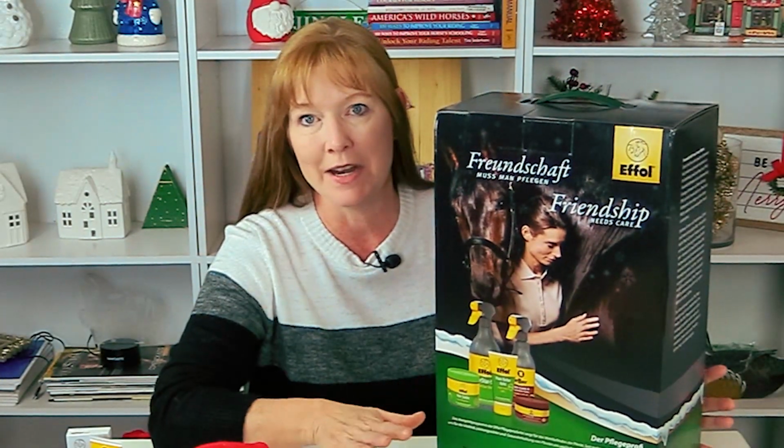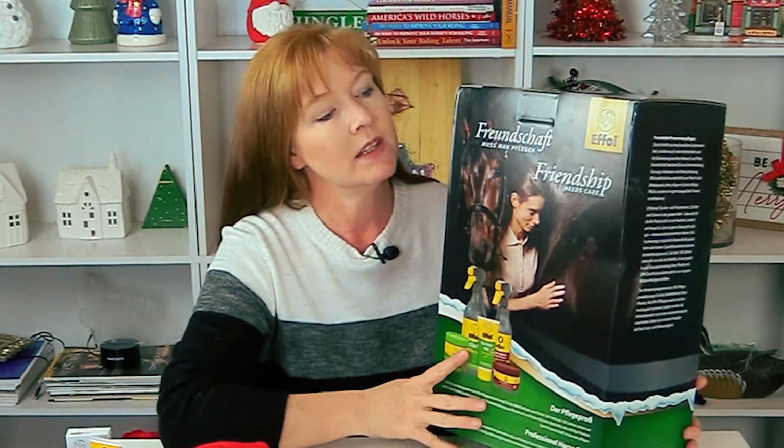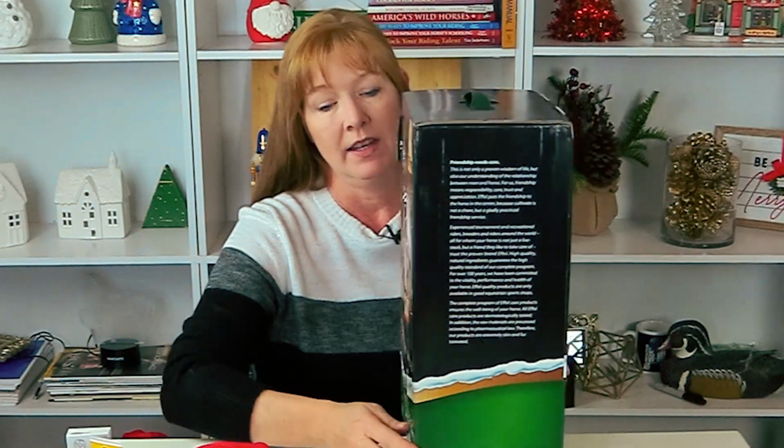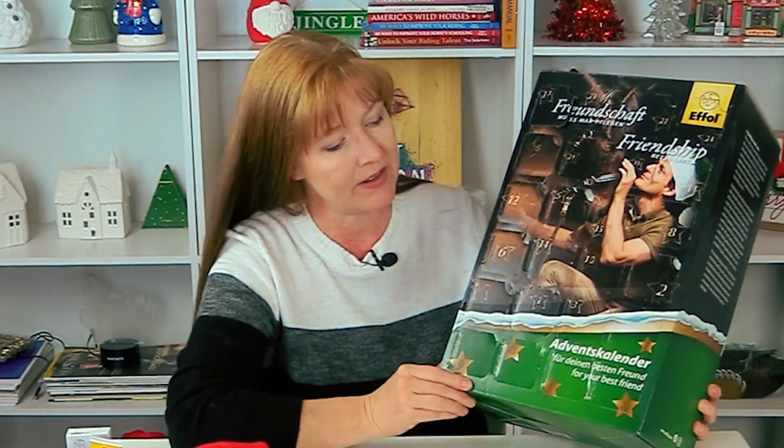All right, we're at day number 23. This side of the package looks brand new, doesn't it? And this side really doesn't look too bad, even though I've opened almost every single item, but still looks pretty neat, don't you think? I could make my own advent calendar maybe for next year.